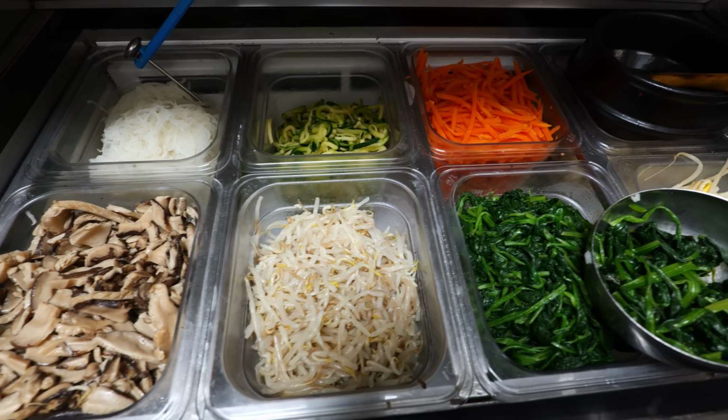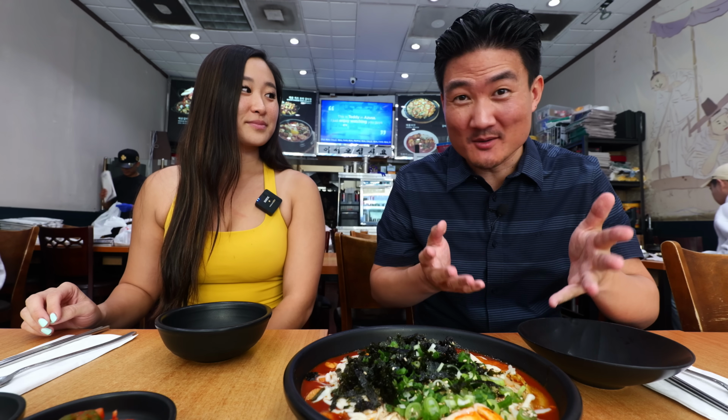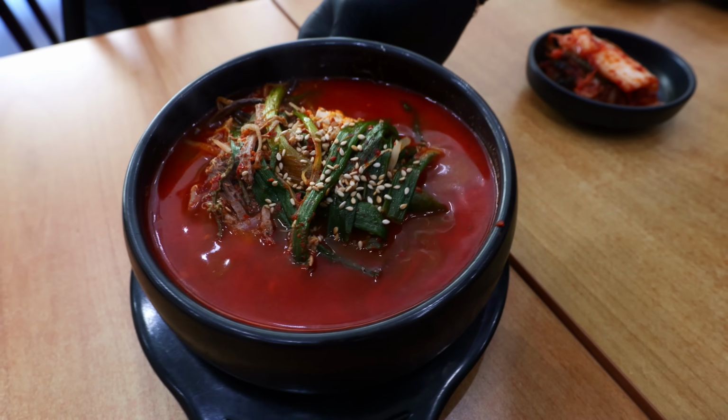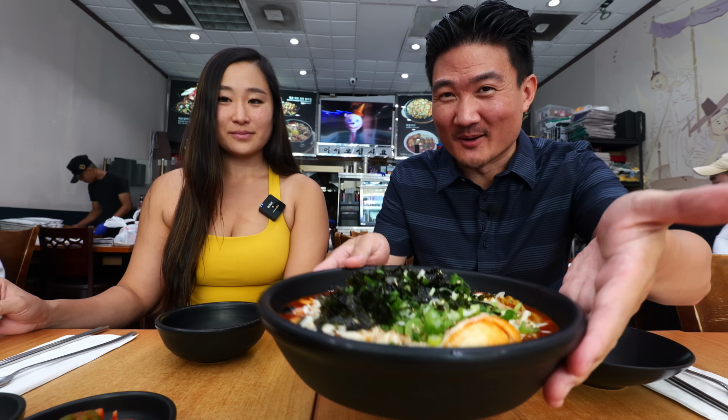And like I said, this is really one of the top Korean restaurants that you can find in Koreatown. Korean barbecue is not all there is to Korean cuisine. Absolutely. You know what? That's one of my biggest pet peeves. It's like Korean food. There's so many Korean foods. And this is one of them right over here.